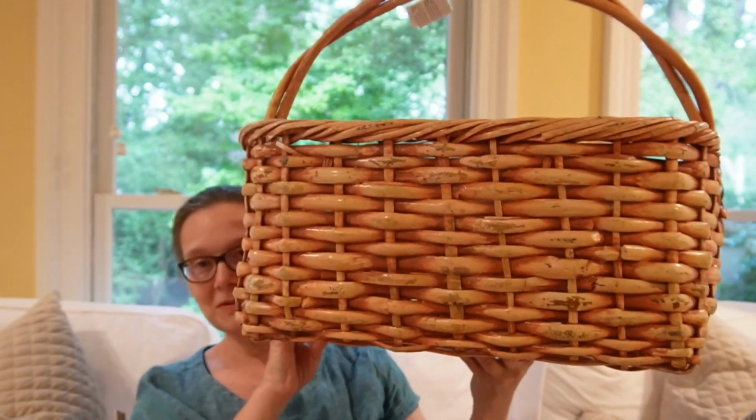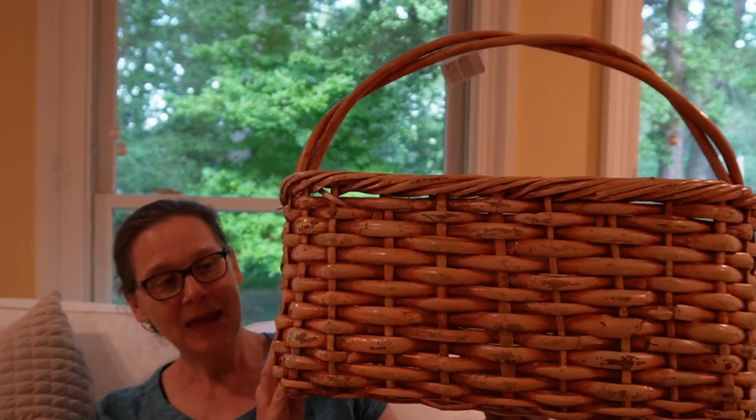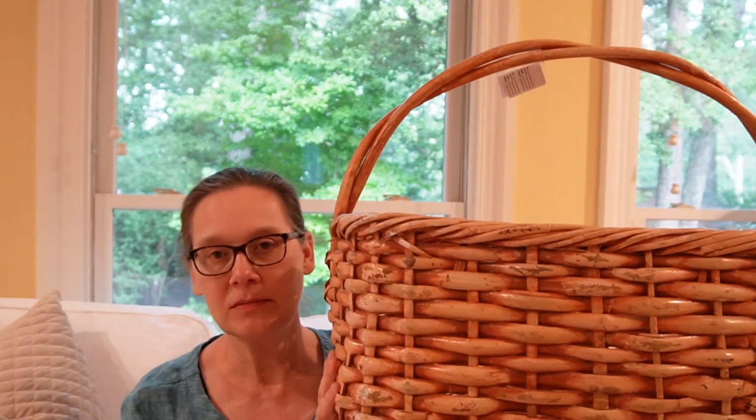I found this one. It is a huge basket with a handle. And it's got this paint that's a little bit chippy on it. And, you know, if you don't like this color, you could paint it. You could put some wax on it. You could change it up to make it fit your home.